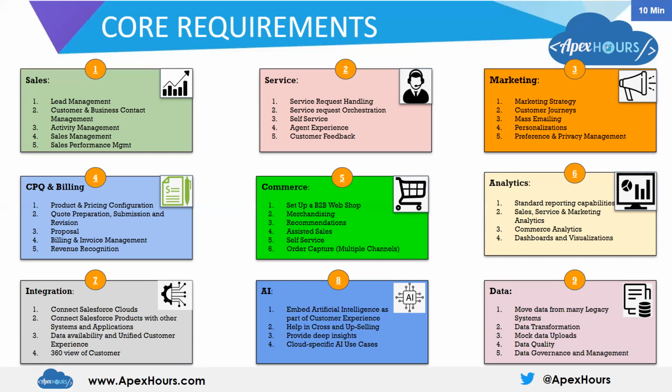On the service side, they have service request handling and service request orchestration. So they want to manage the life cycle of the customer request. This could be complaints, phone calls, or business inquiries. They want to route the service request based on complex criteria, which could include zip code, city, country, all those things, business line maybe.